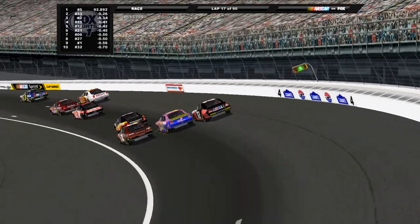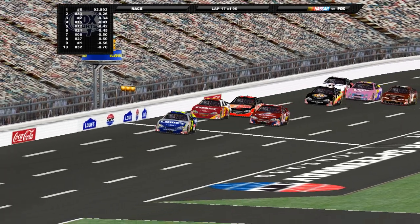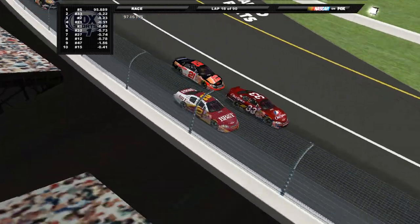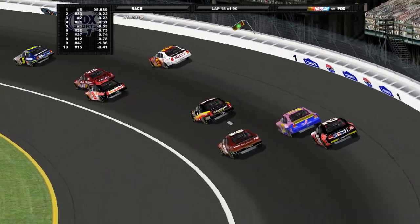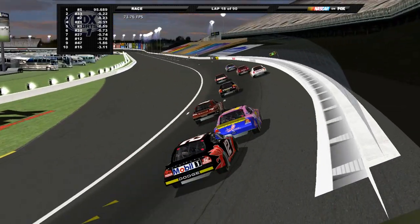3 wide off turn number 4 once again. Hornish stays out of the outside wall. Does a great job there. Trying to stay in the fight. Keeping his momentum up here. Hornish backs off on corner entry. He's going to try to cross back underneath Atwood in the 27.